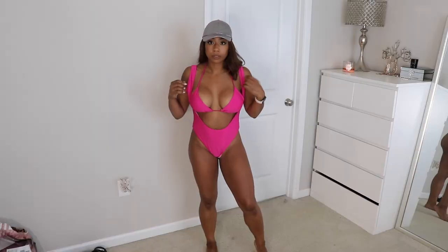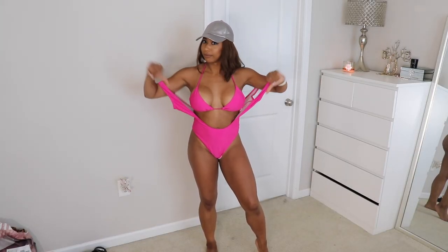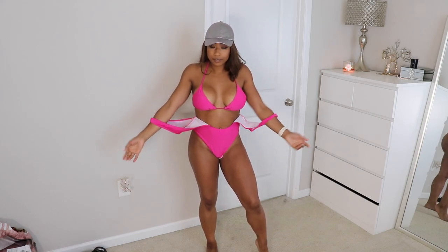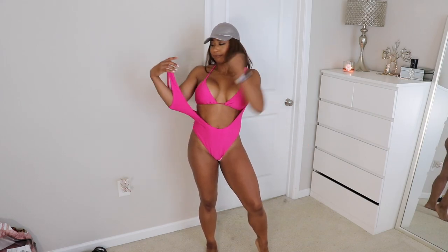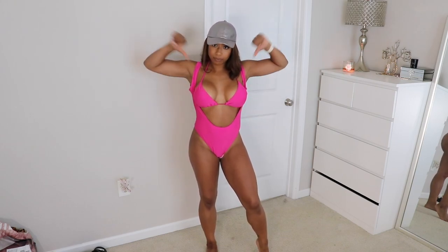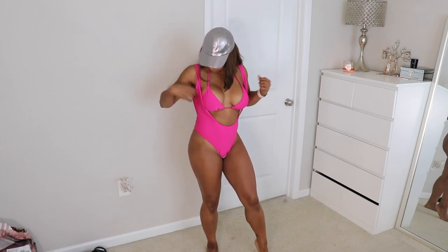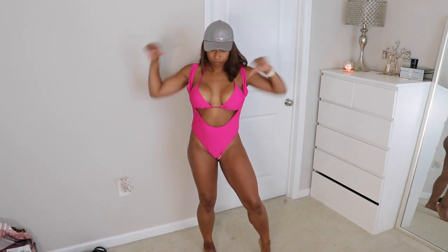So this is basically the same swimsuit that I got from Zoffle, and I thought it would fit the same. I think I got a large from Zoffle. And so I got, what size did I get with this one? Yeah, I got a large on here, but this is way too big. Like, it's huge. You see that? Humongous. It did not fit me at all.